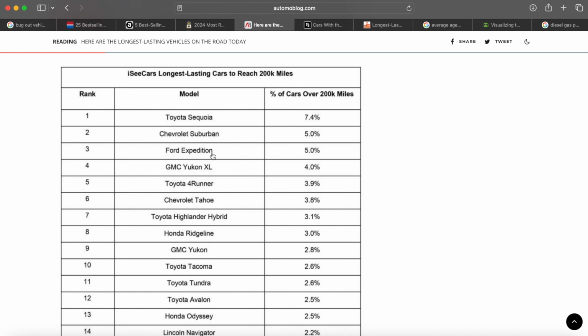And then you have the Chevy Suburban, the Ford Expedition, the GMC Yukon, and the Toyota 4Runner. Out of the 10, 4 of them are Toyotas. And you have a Honda, a Ford, a Chevy, 2 Chevys, and that's basically a Chevy, 3 Chevys. So that's your general list. And I mean, the percentage over 200,000 drops, you got 7 to 5, and then 4. That drops pretty quickly.